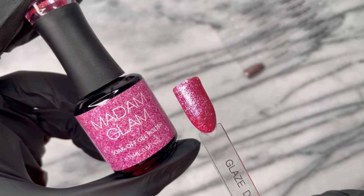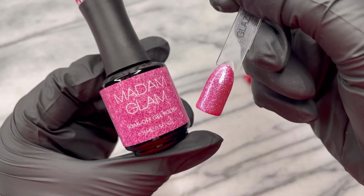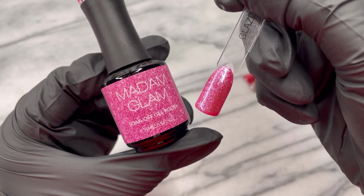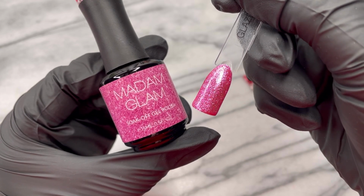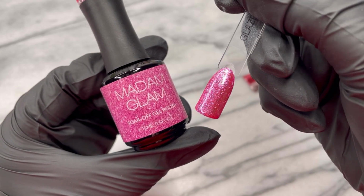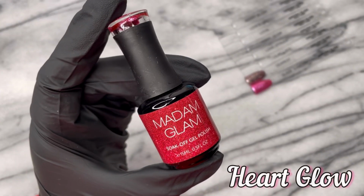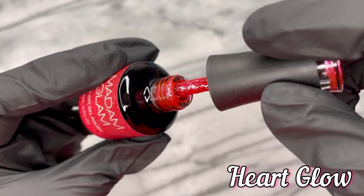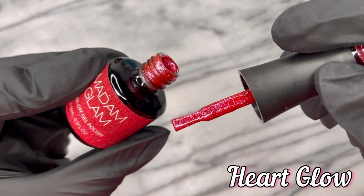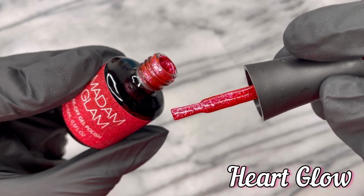For anyone that's not aware, amour means love. And let me tell you, there's been a love affair going with Madam Glam for quite some time. So the fact that they've come out with literally this love bundle of some of the most dynamic pinks and red tints, I am just losing it. This Hearts Glow, I keep wanting to say hearts, it's Heart Glow. I am madly in love. I need to do all of the kisses, the lips, all of the things.